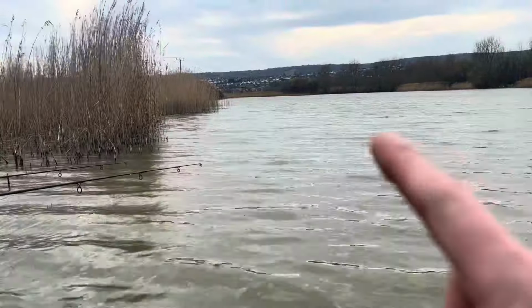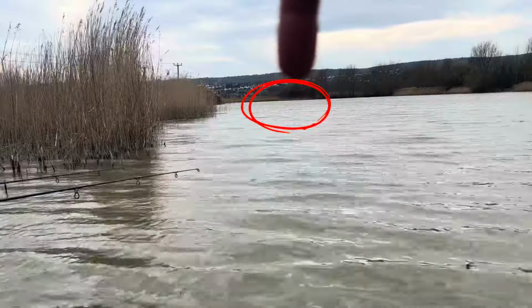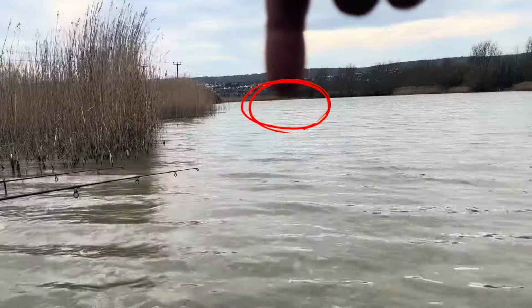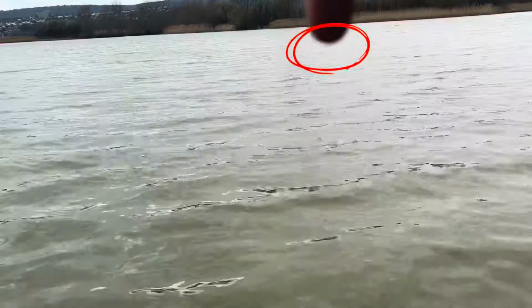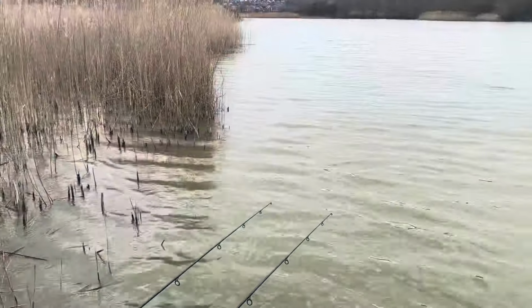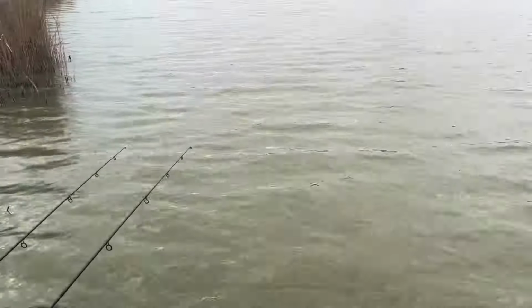One spot is just literally that here, just off the tip of that, about a rod length and a half off. So I've got one rod there, and the other rod is about mid water, about just there under my fingertip. So yeah, there are the spots, one on the margin and obviously one in just open water.